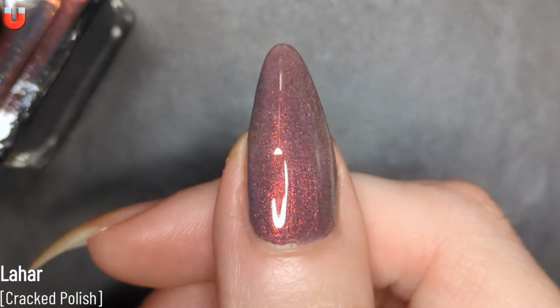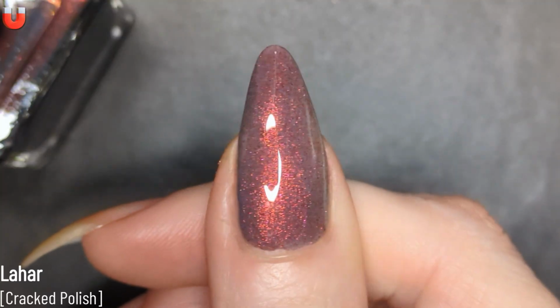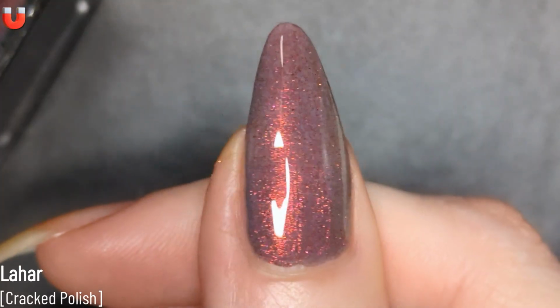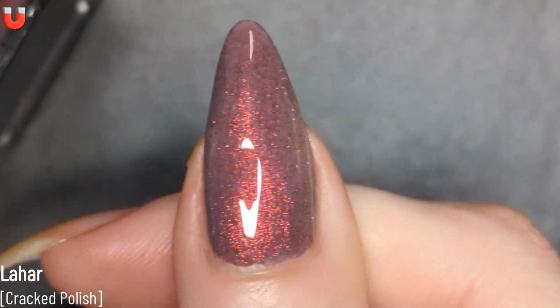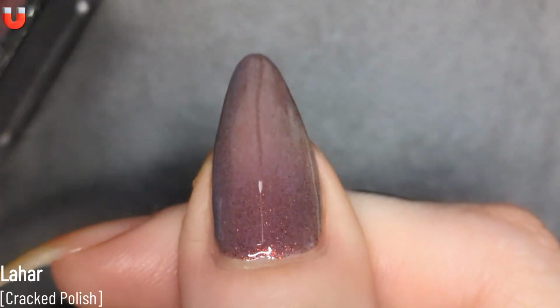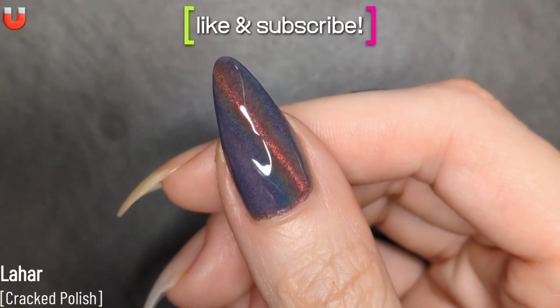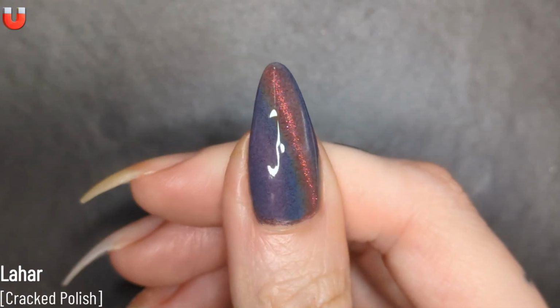With the magnetic pigment and base color being mixed up and scattered across the nail, you mainly get a red glow effect that just emanates from that gray base. I think this polish looks quite unique in my opinion, but it does yearn for the magnet, and in doing that we're left with that clean line of reddish coppery golds.